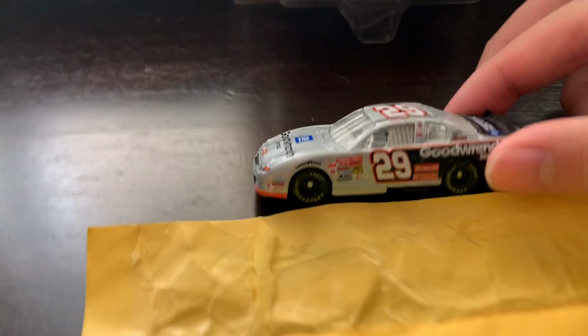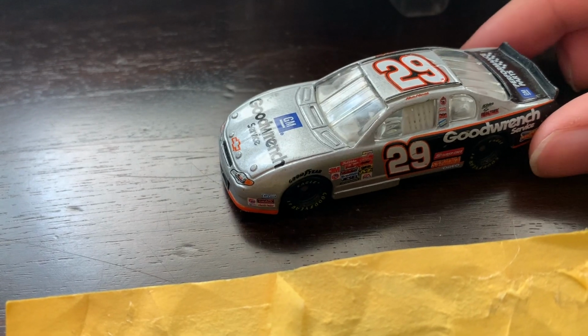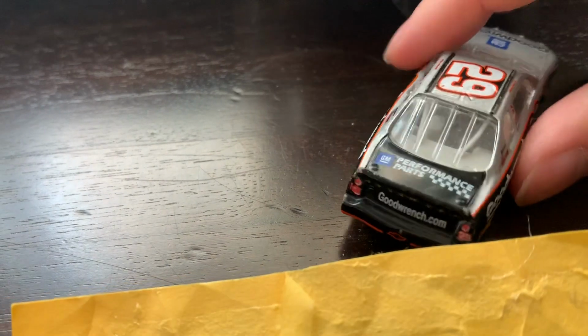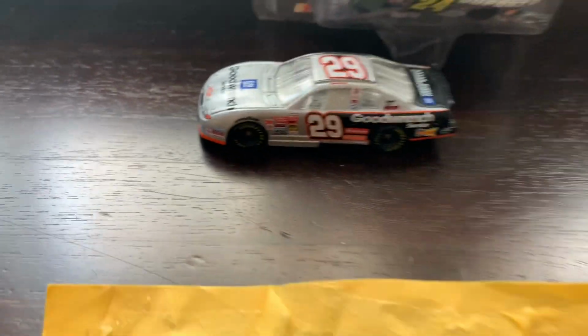I appreciate that, buddy. He also sent me this 2002 Kevin Harvick. I actually had this car already in my collection, but the one I had originally was very beat up, so this one is going to replace it. This one's almost in mint condition, pretty much solid, just a few nicks in there, but overall a very good piece. Thank you, buddy, I appreciate that.